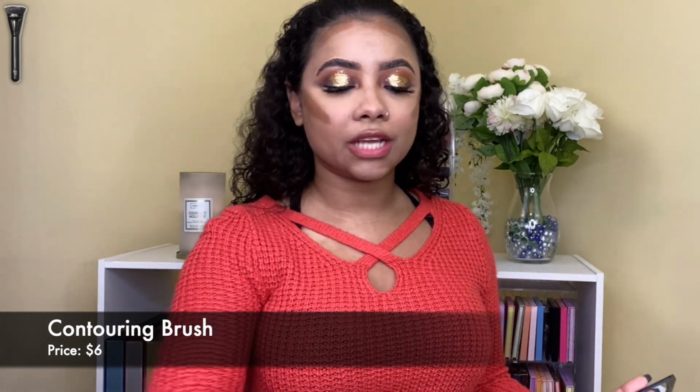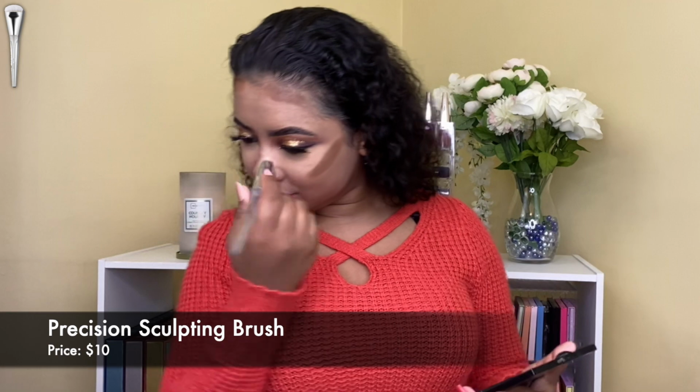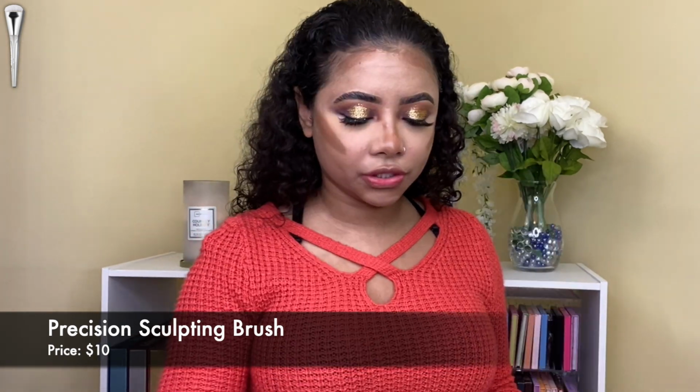And I don't use this brush for my nose because it's just too big for my nose. So let's see if I can find another brush. I'm gonna use that contouring brush for my nose. I think it's still too big. Is it too big? I don't think so. Hopefully not. Still a bit big. No worries though. I'm gonna use my sponge to blend it out.